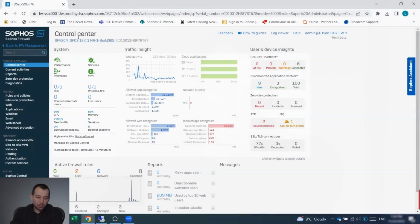So now let's talk about synchronized application control and the power that the Intercept X alongside the firewall will give to the IT administrator. So I'm back to my Sophos Central.